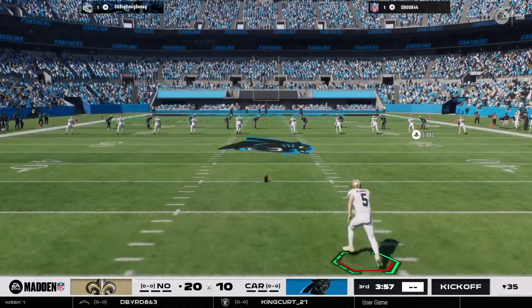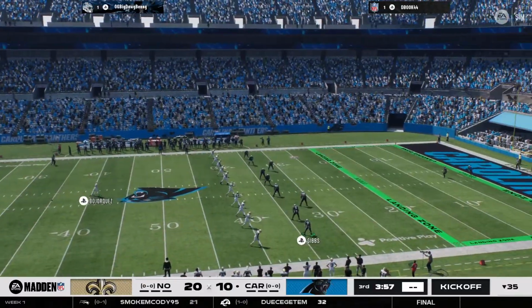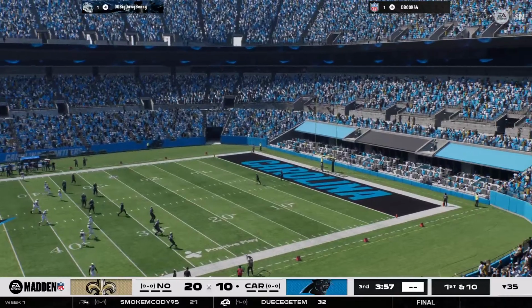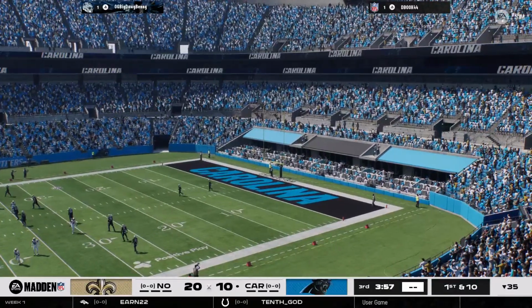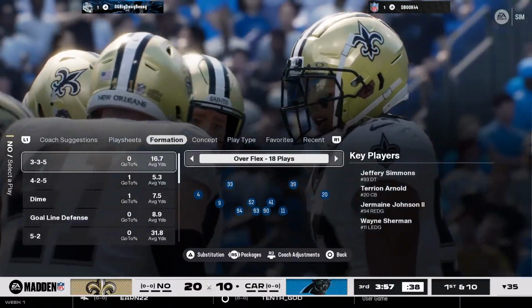The kickoff team is out on the field, and we're back to it as the kick's away. And that one is through the back of the end zone. It is a touchback. At their own 35-yard line.